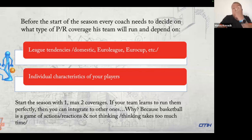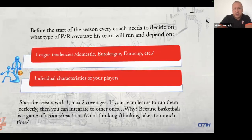My recommendation for you guys is to start at the beginning of the season with a maximum of two different coverages, and when your team learns them perfectly and they are running well, then you can integrate others. Because basketball is becoming quicker and faster. Basketball is now more about actions and reactions, and less about thinking at the beginning. Of course, basketball is a game of high IQ, but when anything happens on the court, the most important thing is action, if you can act, or at least to have a quick reaction.